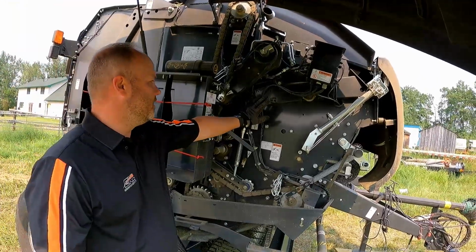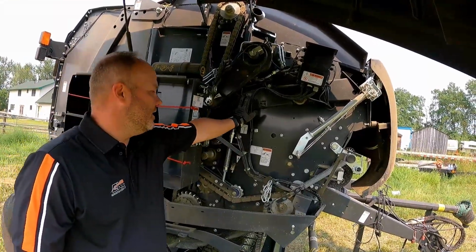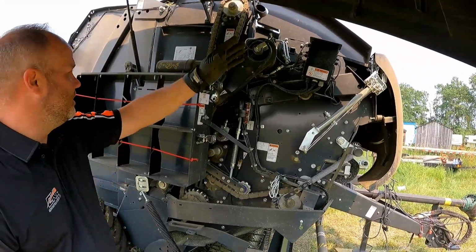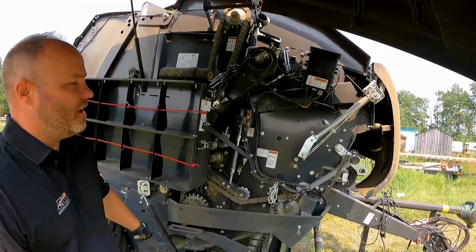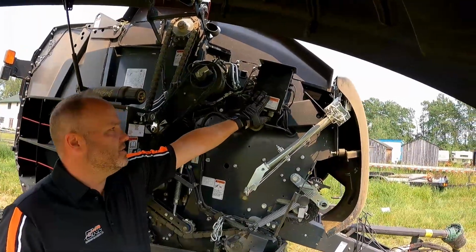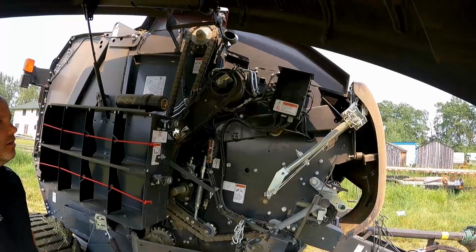Cool feature here is our greasable valve banks. Everything is done right from our valve bank there for your grease gun, so we're not searching for every single one on each roller. That valve bank is a great option here for our greasing. Brains of the baler is right here. This is all our electronic brains for our monitor and all our sensors.